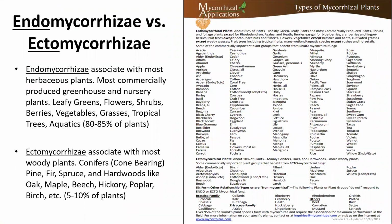So the endo and ectomycorrhizae, with our endomycorrhizae, we have an association with upwards of 85% of plants. That's going to be most commercially produced greenhouse and nursery plants, leafy greens, flowers, berries, vegetables, grasses. And then our ectomycorrhizae is about 10% of plants. So that's conifers, spruce trees, hardwoods, things like oaks, maples, beech. So that's really only about 10%.